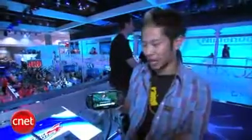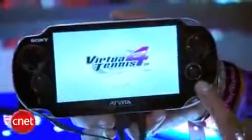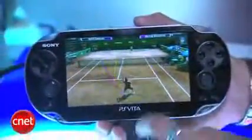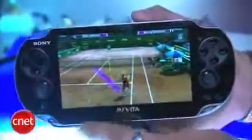Now some of the other features that this has: it has dual analog sticks, something we've been waiting for. Also some innovative touch play. So this screen on the front is a touch screen. It also has a touch panel on the back side that is incorporated into gameplay for a variety of titles.